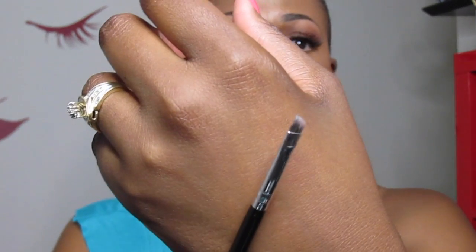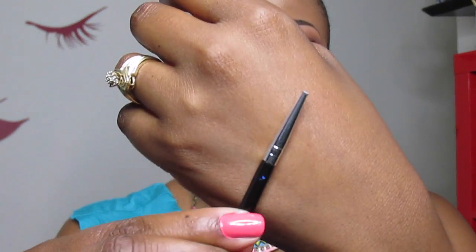Now this brush right here is an angle brush. This is the Anastasia number 12 brush, and it did have a spoolie on the bottom, but naturally it came off. I don't even know where it is. I don't know if you guys can hear that water running, but I hope it's not a distraction. But we're gonna keep it pushing.